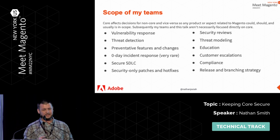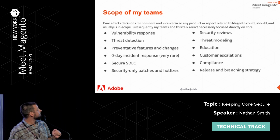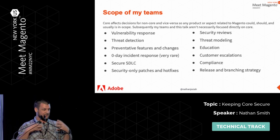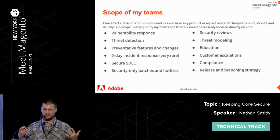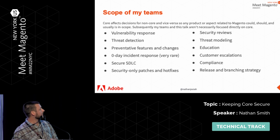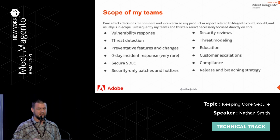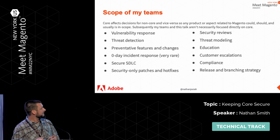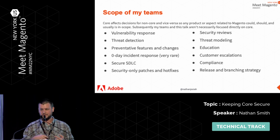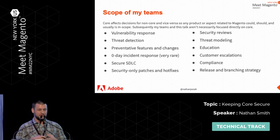Scope of my team. So it's a little bit tricky. While this is about keeping core secure, core relates to everything. So every single thing we talk about here, all the integrations and PWA and all that stuff is affected by core and they relate directly to each other. So even if it's not core related, there's a good chance that we're involved. And we're going to talk about some of these things now, but that's the full scope of all the things that we deal with. Specifically, I'll call out that we're also doing security reviews for other parts of the product, including the various SaaS services that are coming out, like live search and product recommendations and things like that. So our scope is ever growing.